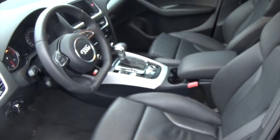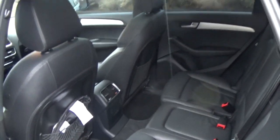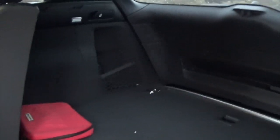The great thing about the Q5 too is that it offers a really nice balance of practicality with comfort and versatility. So back here you got nice spacious seats. These fold flat, and you've got a pretty good amount of cargo space as well. Much better than in the Crosstrek.